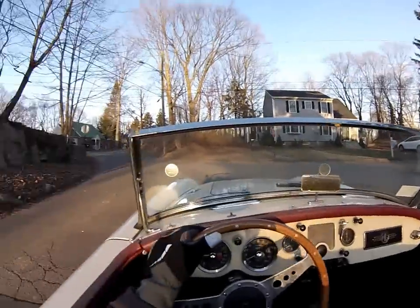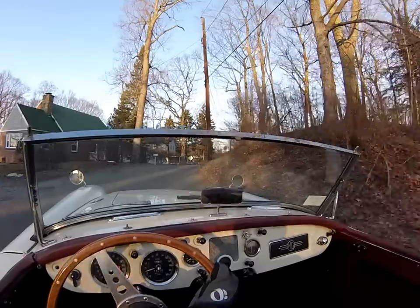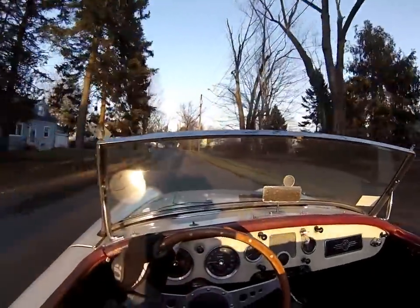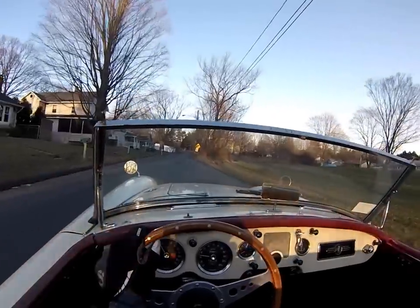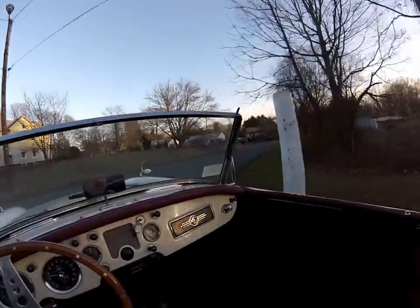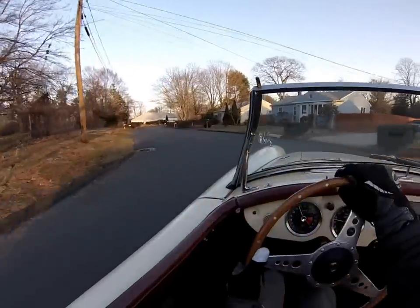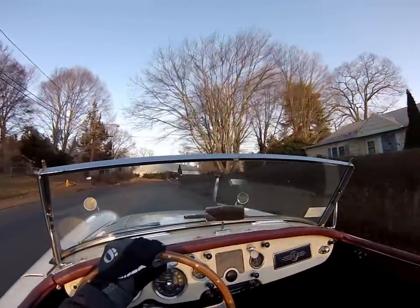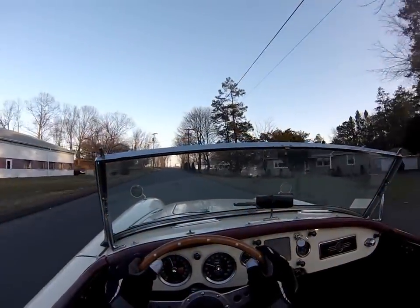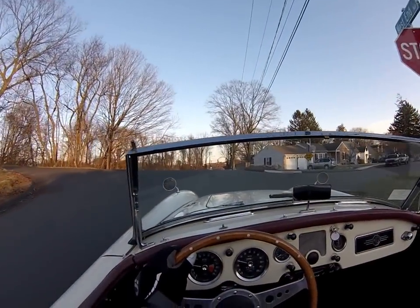Car and it's braking quite well. The other nice thing is that this transmission is excellent. A lot of them have worn synchros, but this is a great gearbox. Stops really well.